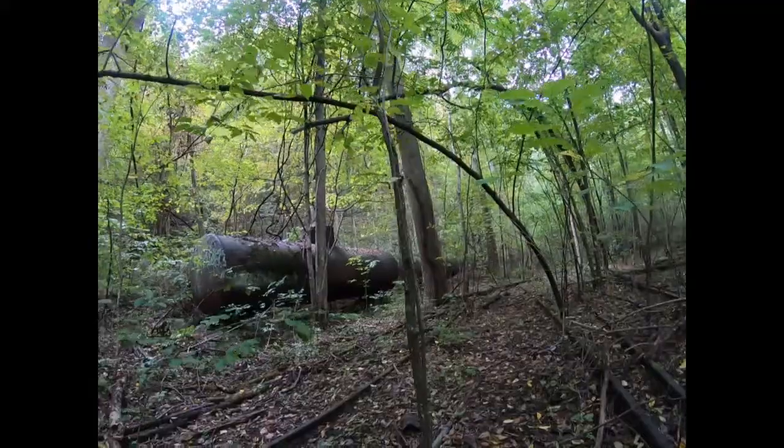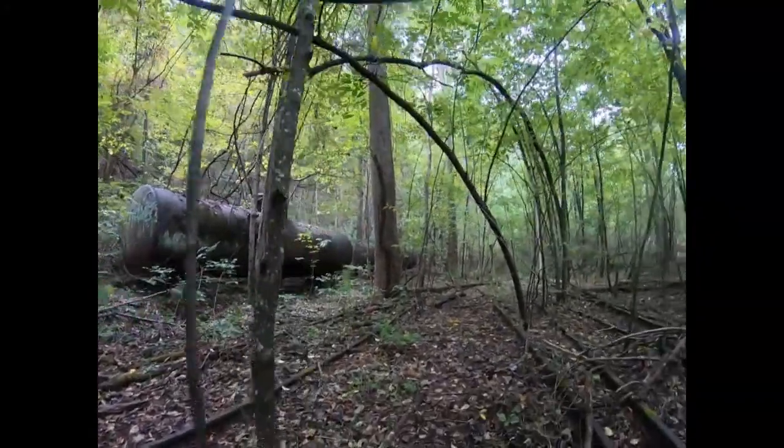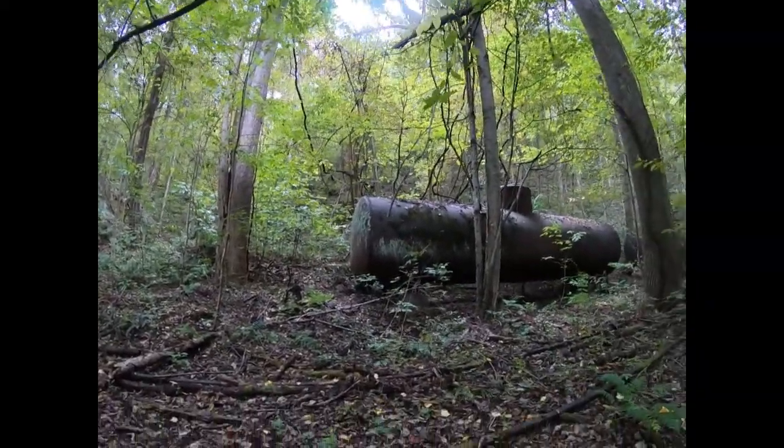Once you are at the bottom, spend some time to explore the area. There are buildings, there are rails, there are abandoned things everywhere down there.